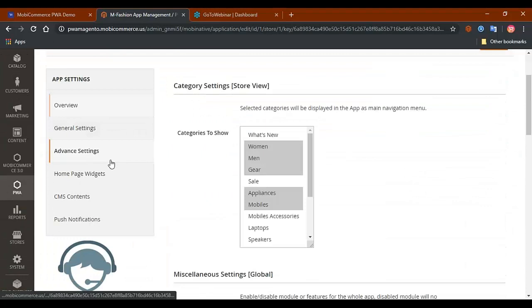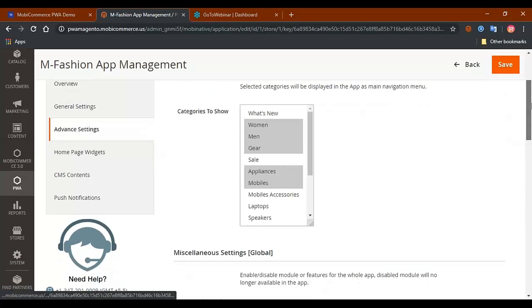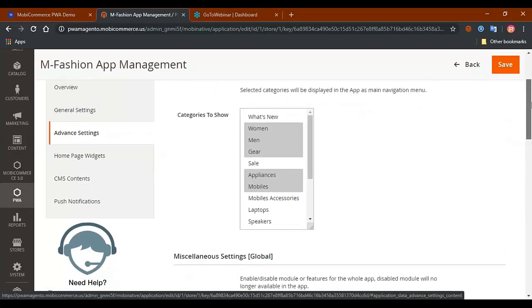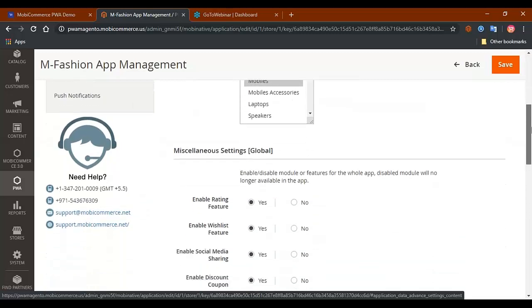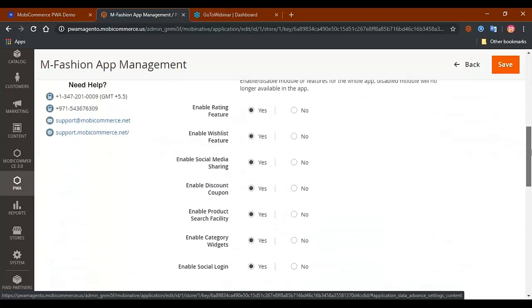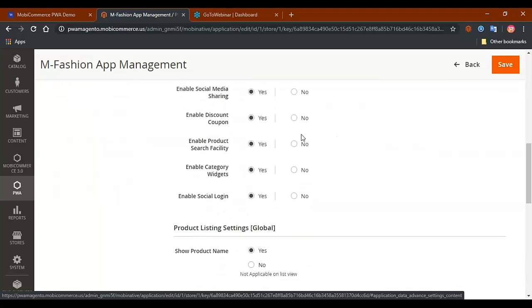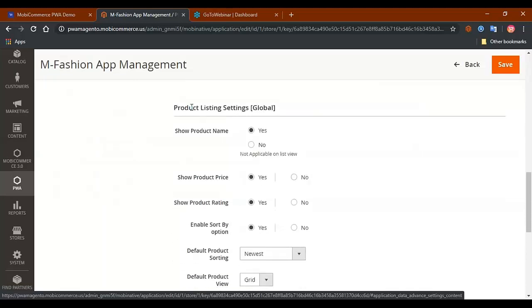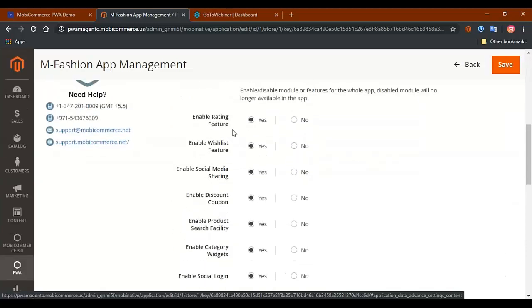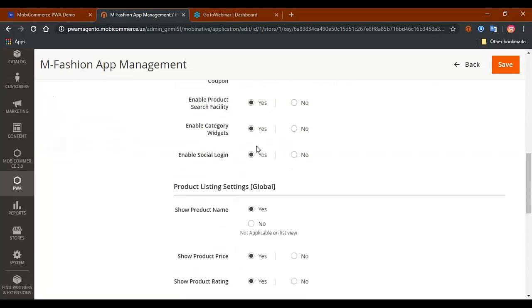Now here we have many options, so let me quickly go through all of this. You can control the categories you have, then you have the rating features, the wishlist features, and then the features are categorized into different segments. The purpose is that you can control those features directly on your product listing. For example, you can hide the wishlist button in the PWA by just selecting no on the radio button.